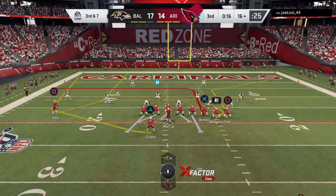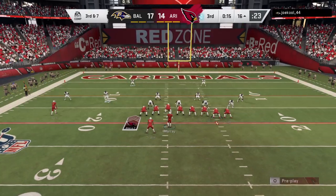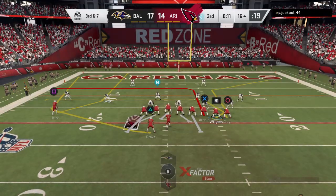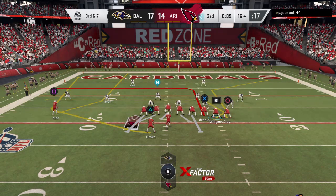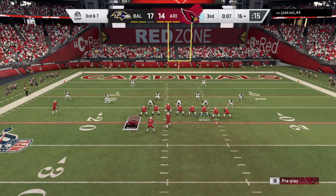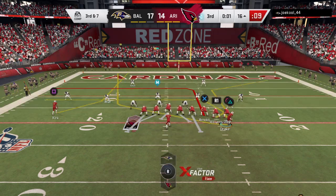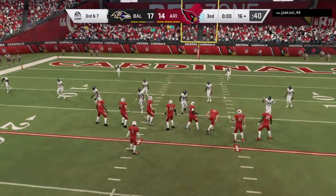Got it. 48 for Mike. Here we go, D. All day, defense, all day. Go. Got it. Hey, motion to backfield, motion to the backfield.